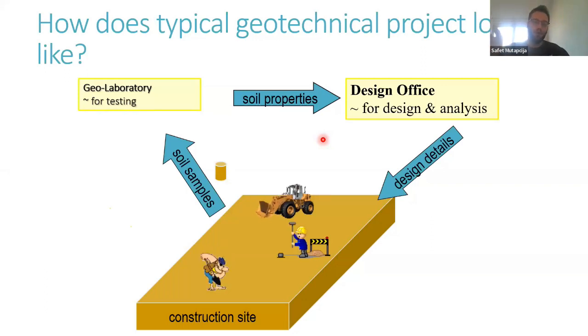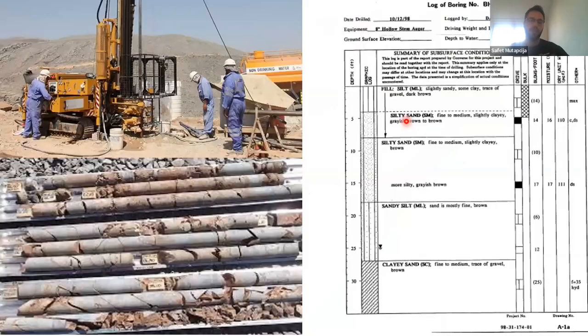do those soil properties make sense? Do you want to use them as they are from the lab, or are you going to change them a little bit because of your experience? And then with those properties, you're going to make the design for whatever project you're working on. So basically, this is the work of a geotechnical engineer, or sometimes, depending on the country you're in, engineering geologists do it.